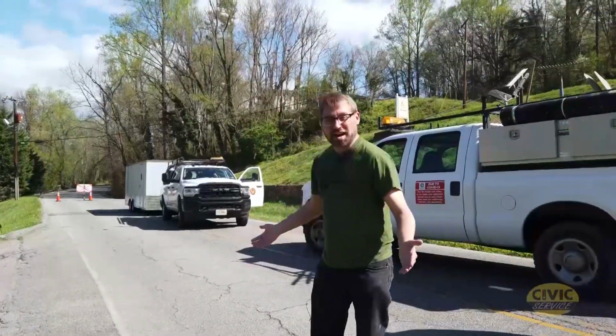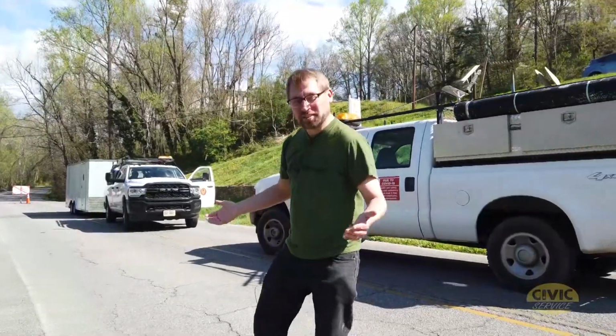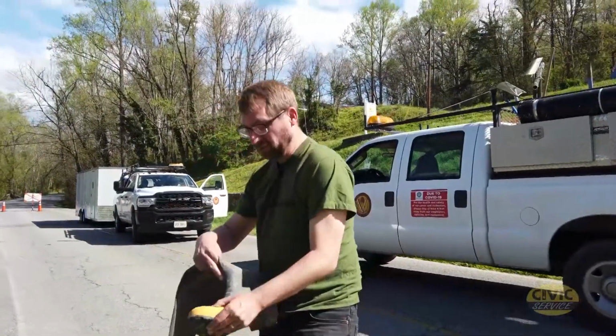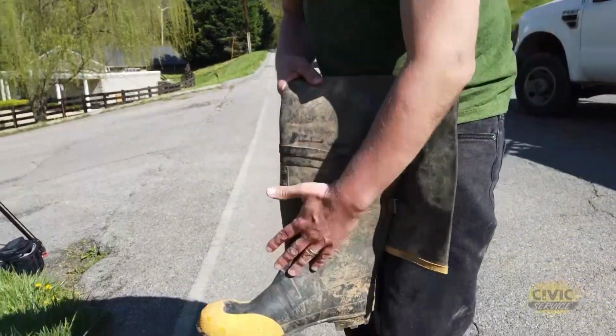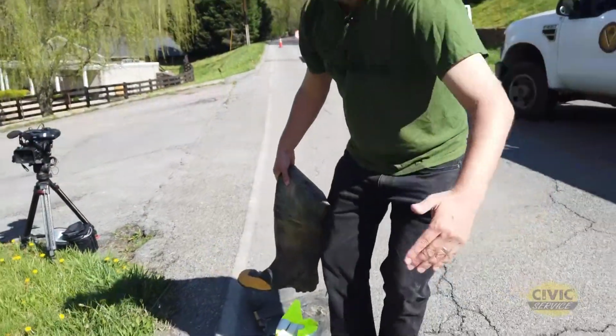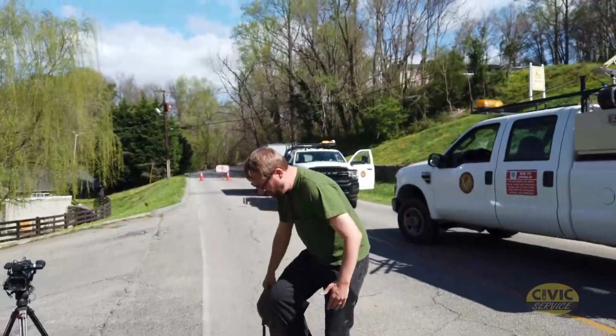All right, I looked all over my house and I didn't have a single pair of steel-toed boots to be had. So fortunately, Town of Vinton provided me with these. They said I wasn't dirty enough, so fortunately the dirt came caked on to begin with. So I'm extremely excited about that. Let me give it a try.